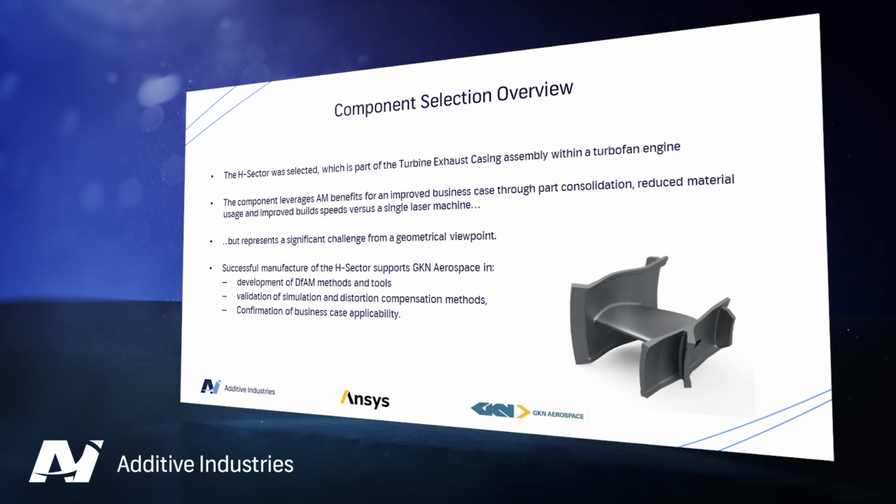However, it represents a significant challenge from a geometrical viewpoint. It has overhangs, thin walls, thin to thick melt area transitions, and is large scale. It has a geometrical tolerance requirement of plus and minus 1 mm. These factors combine to make this a challenging part to print. A successful manufacture of the H sector would support GKN Aerospace in development of design for additive manufacturing methods and tools, validation of simulation and distortion compensation methods, as well as confirming business case applicability.